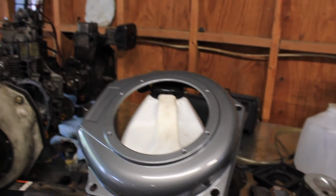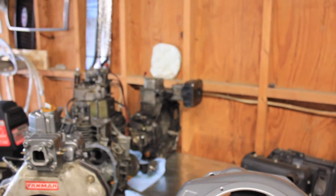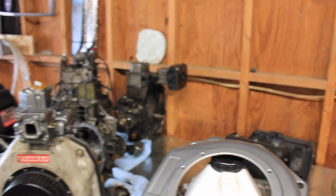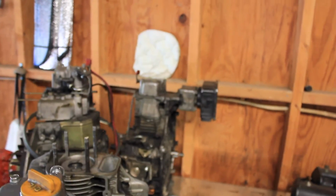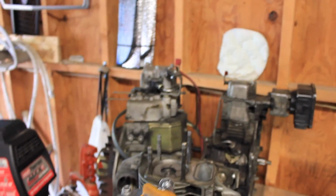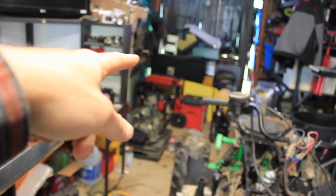Let's see, I think that's it with that specific one. That one back there, most likely I'm just going to give to a friend, see if he wants to attempt to rebuild it. I know that the crank is at least good on it. Definitely needs a power washing though. That engine over there, I have to just swap out the shaft, and then I'm going to throw it in the generator.